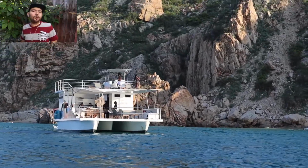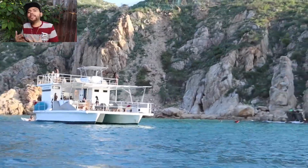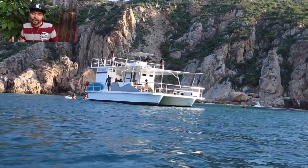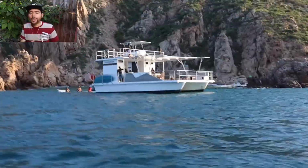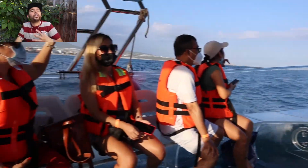And of course, if you have a little bit more money, you can rent your own boat like this one over here. These people rented that boat, and that boat is for snorkeling, right? So if you want to jump into the water and swim, then you have to rent your own private boat, which is not too expensive, right? If you bring a group of friends, you can all pitch in.